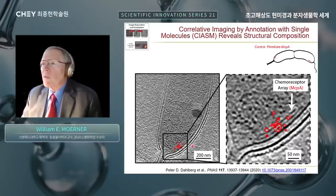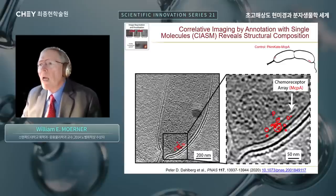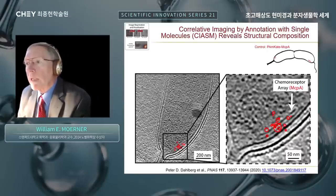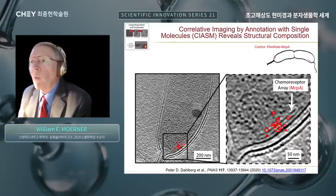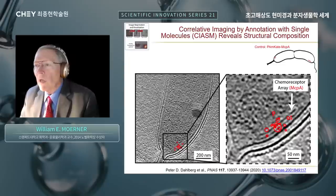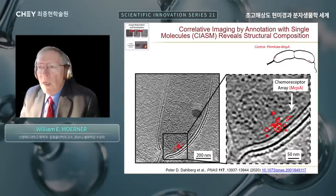And the center of the circle is the position, the best estimate of the position of that molecule. The radius of the circle is our knowledge of how well we know the position. It's basically the error of that position localization. It's coming from how many photons we receive from the molecule.